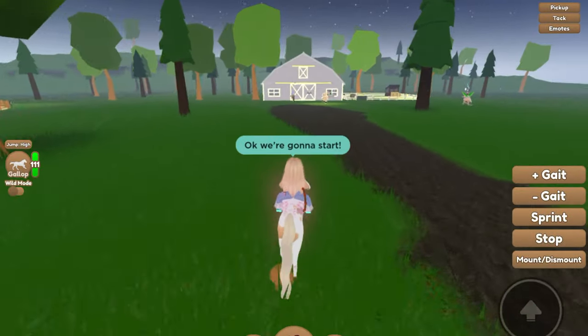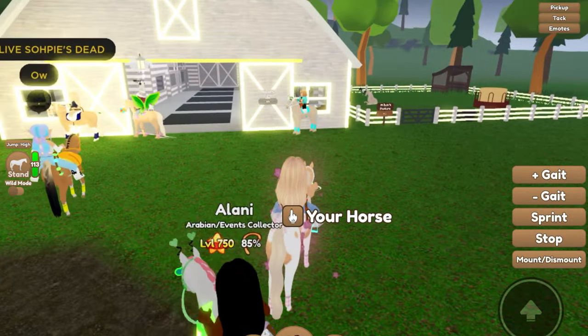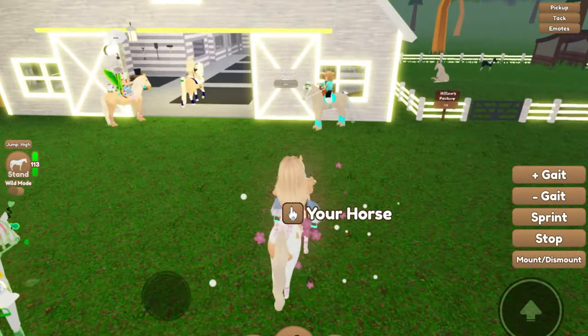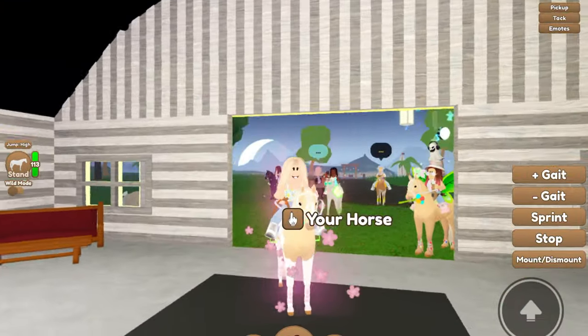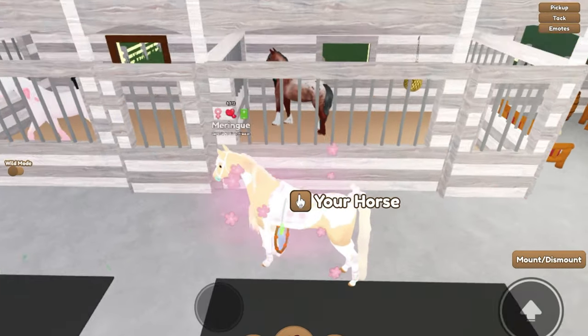Okay, so first up we have Willow's Island. Now, as you can see when I walk in here, they have a lovely white barn with some neon touches to it. Now, I love the neon color. That is so pretty, and I also love how the gray and white blend together here. Now, let's go ahead and check out some of these horses.